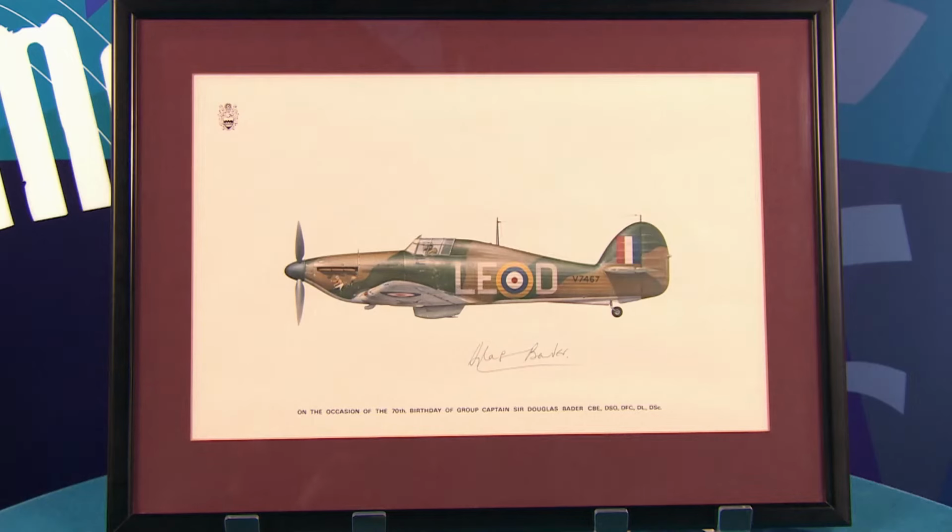Let's fly on over to Jan Keane's table. She's got a World War II fighter plane to contend with. Interesting print here of a Hurricane, signed by Sir Douglas Bader. But will it go down a storm? We'll just have to wait and see.